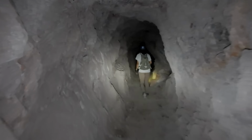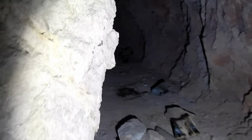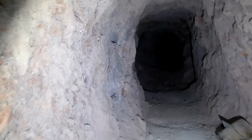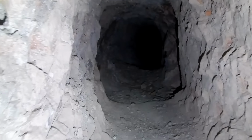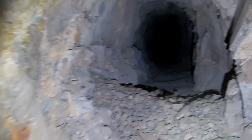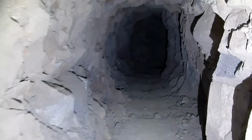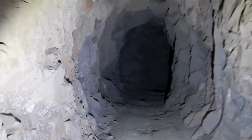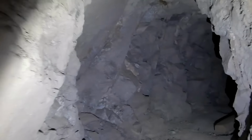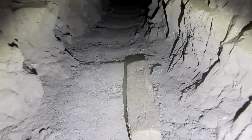I think there was another one we skipped. So let's go back to there. That one. Okay, this is one we skipped on the way in, so we're taking a left on the way out and see what it does. There's some vent pipe here at the beginning of it. It either curves or stops right here. Looks like it curves. There's a big timber sitting there.